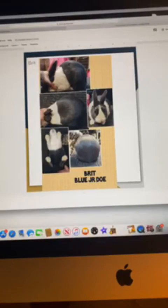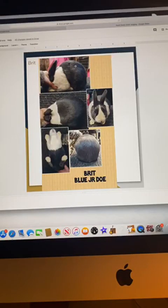Moving on to the last class of blue Dutch in our youth show are 3 junior does. Third goes to a doe named Brit. She tends to be longer in body. This is a rabbit that I'm confident saying has kind of a longer fur. You can see this kind of protruding over the body, so the coat doesn't lie as flat.